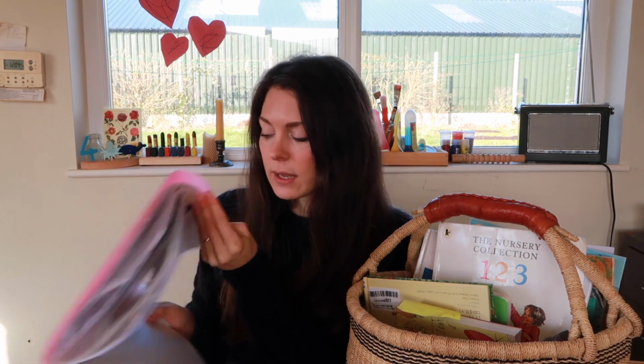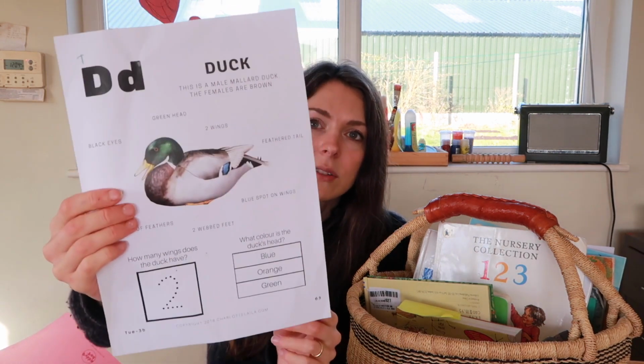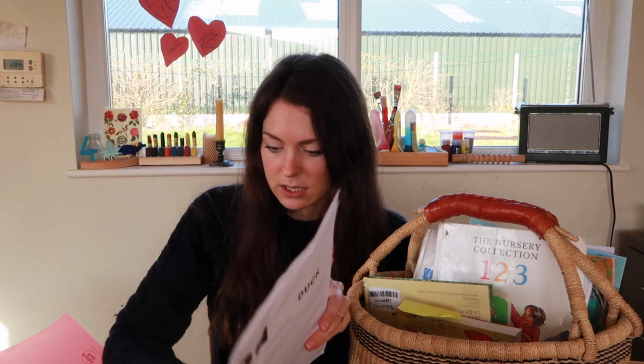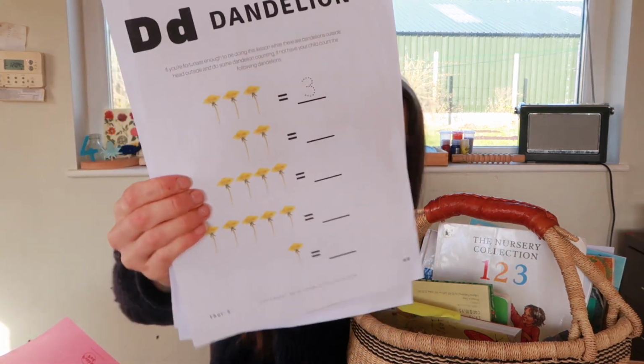I ordered their curriculum a while ago now, and I do really like it. It's very varied, and what I do with the curriculums is I sort of dip in and out of them. I'll show you a couple of pages. So for example, this is for their D. They've got duck, so a little bit about its anatomy, some counting. There's a bit more information on the duck. There's counting dandelions. And I do really like it, and there's way more to a section than just that, of course.